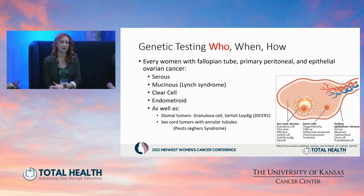Really, who needs to have genetic testing? Any woman with epithelial ovarian cancer, which I have some of them listed there, as well as fallopian tube and primary peritoneal cancers. I would also really encourage the sex cord stroma tumors as well, having a genetic counselor. There are other genes such as Dicer1, Peutz-Jeghers STK11 gene, that can cause these other rare types of tumors, and having a genetic counselor really take a good family history.